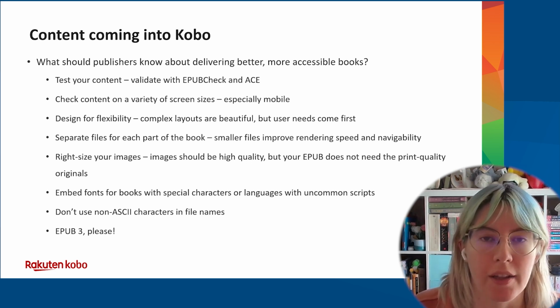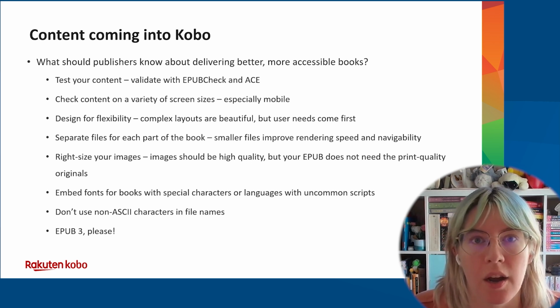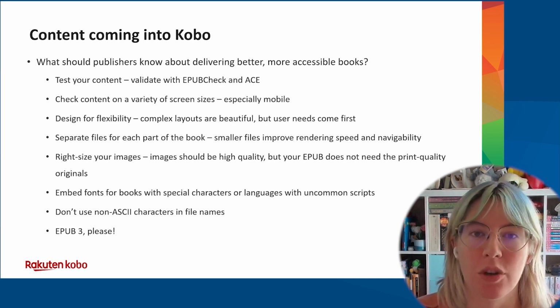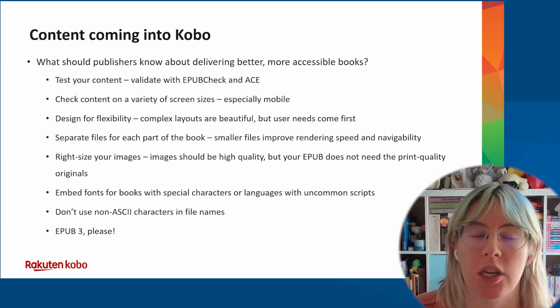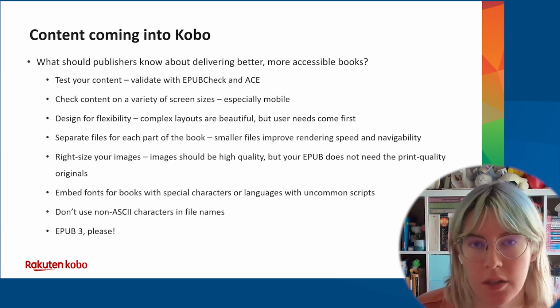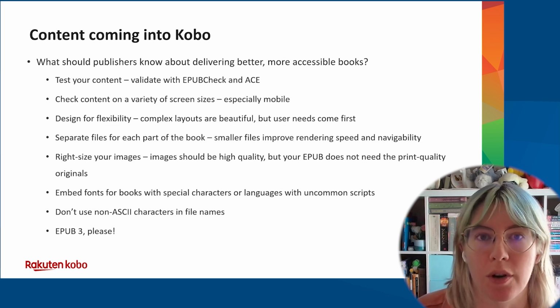Which allows us to validate the content and check for any major errors. In addition to that, you might have heard the term KePubify the books, by adding some additional code to allow us to do very accurate reading position calculation and annotation positioning calculations. This doesn't change anything about the rendering of the books. It only provides some additional code so that the reading systems can provide the most accurate positioning possible.